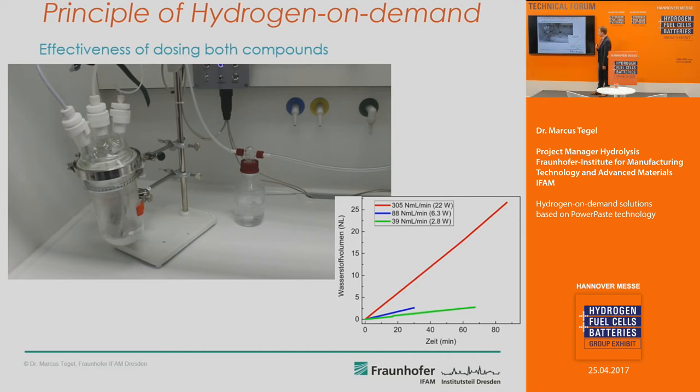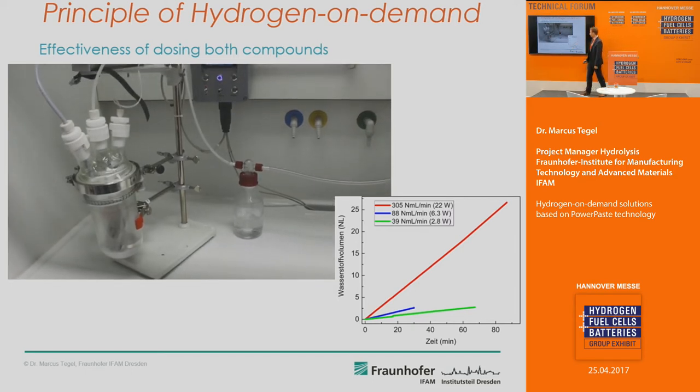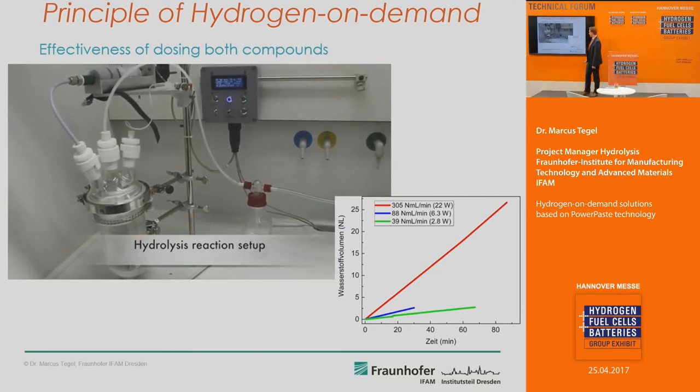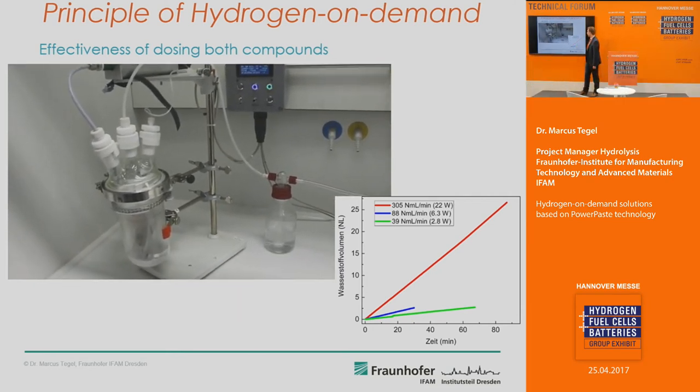In this short clip, I want to show you the effectiveness of dosing both compounds, not only water or the paste, but actually both compounds are dosed. And what you will be able to see is you can very evenly produce hydrogen with a very defined volume per time.